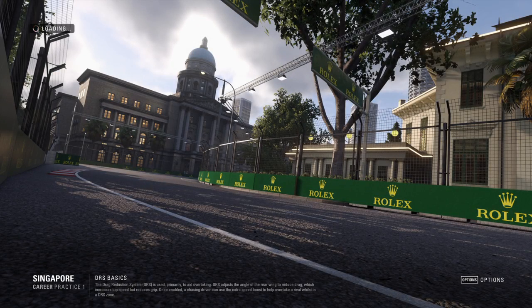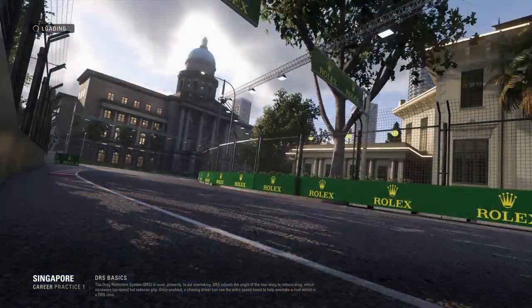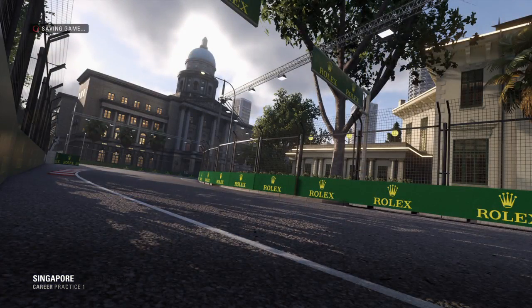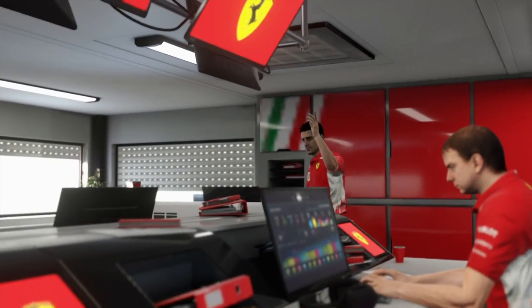Okay, so we're on the streets of Singapore. This race is live this weekend in real life. This is an awesome race. I absolutely adore this race. So it's Singapore. It's a night race. Oh, I do apologize. Starting to get pretty tired.